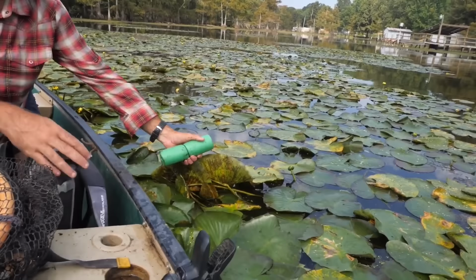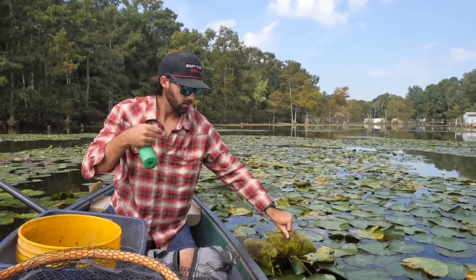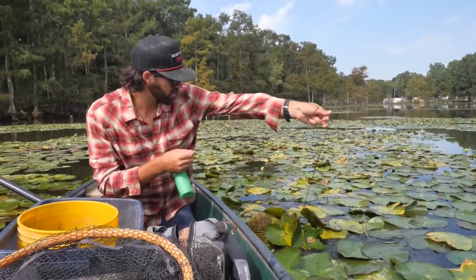Hard to tell right now. It is so tangled up in these lily pads. I don't know what we're gonna, oh gosh, this thing is heavy. Do you feel the fish? Oh, yeah, there's a fish. What is that? Oh, it's a big bowfin. Oh my gosh. You see his head? Oh my gosh, he is big.